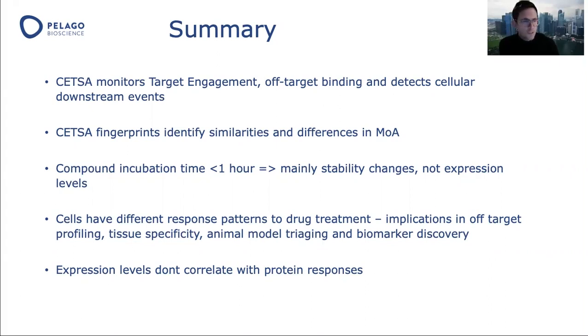And we also see that expression levels don't correlate with protein responses. I didn't point that out specifically, but for many of those proteins, we do see the same expression levels, more or less. So we at least detect the same number of peptides, and the data is equally strong, and so on. So we believe that it's not all about expression levels.